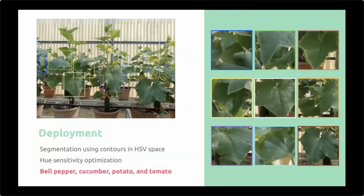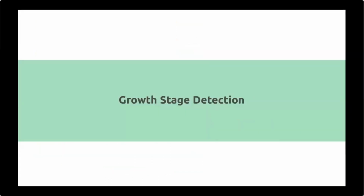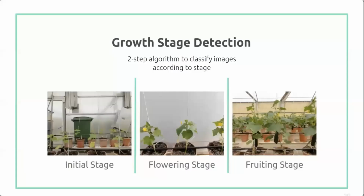Because the highest performing and currently deployed SVM was trained and tested on images of bell pepper, cucumber, potato, and tomato, the health model is fit to be deployed on greenhouses containing these plants. Now, Farah will explain the growth stage detection model.